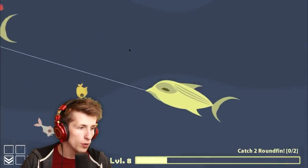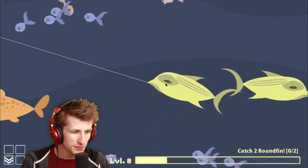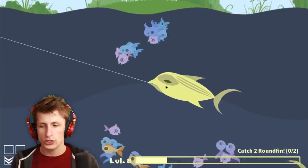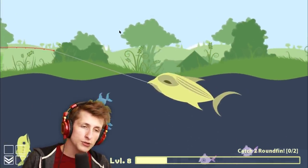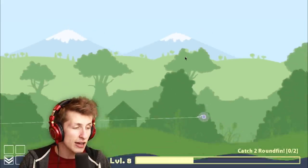Nope, nope, nope. Okay, we got these guys. These guys aren't great. What are they worth? Like $3,500? It's not ideal, but it's still pretty good, right? It's getting us closer to being able to capture that giant fish, because we need to capture it so we can sell it and get lots of money. Yeah, $3,400. And we're at $5,000 right now.